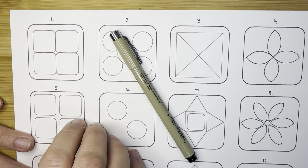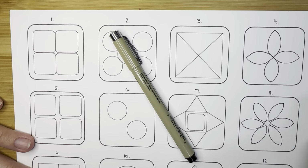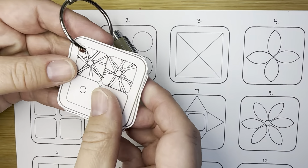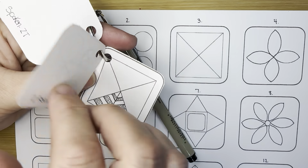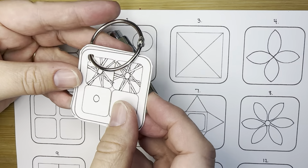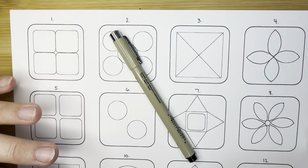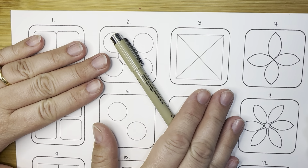I printed mine on cardstock. And at the end of the month, I'm going to cut out the squares and make a little kind of a ring filled with all of my fragments and reticula. So I'm very excited about that. So feel free to download this and use it.